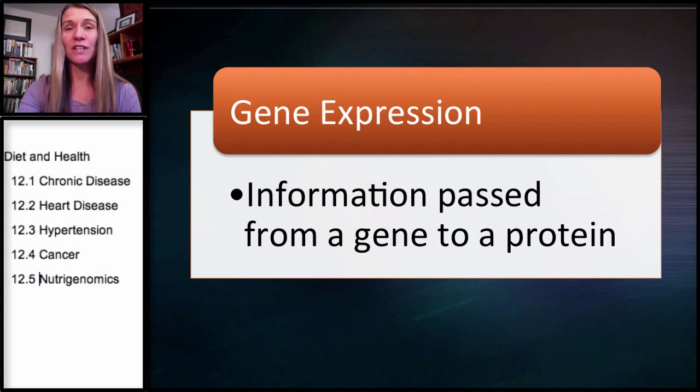Now, gene expression is how information is passed from a gene to a protein. Remember, genes are part of our DNA, and genes code for proteins. The proteins carry out cellular functions in our body, so they're kind of the workhorses in our body.